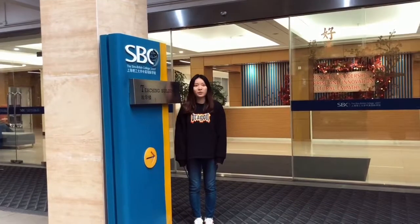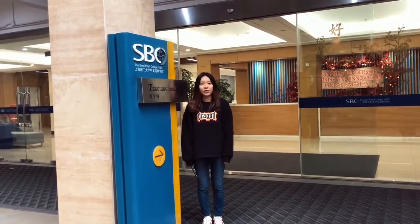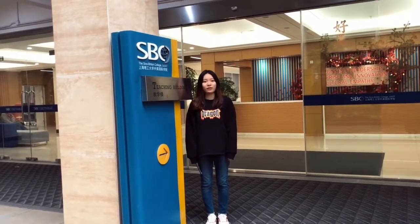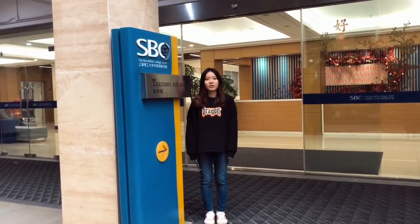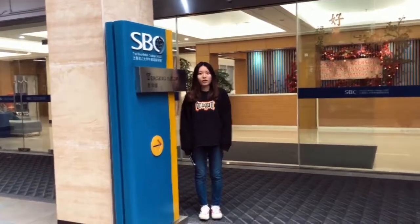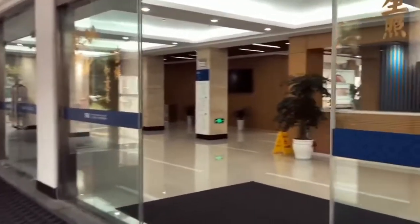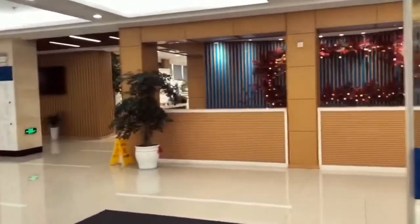SBC, a dynamic college. There is our teaching building, a total of 7 floors. The 7th floor is the lecture hall. The major events and conferences of the school are held here, such as the annual evaluation of Fuxing people and the welcome party.